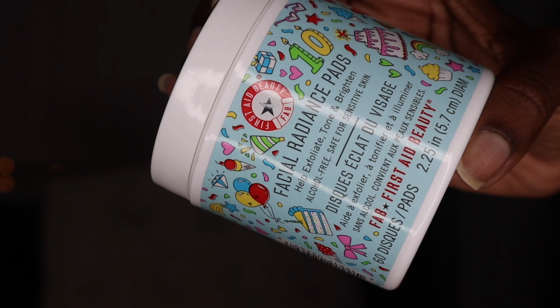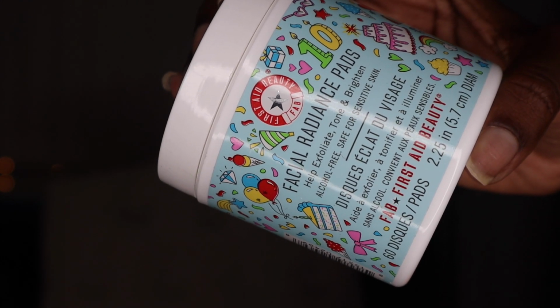These two babies I've been using for a while, over a year. So first we have the Facial Radiance pads. I don't want to open this. I'll put a picture of it on the screen because I'm actually giving this to one of my friends because that's how much I love it. It helps to exfoliate, tone, and brighten, and they're just pads that you can use. I like to use them on my forehead. I use them after the gym. Anywhere I need to exfoliate, my nose.